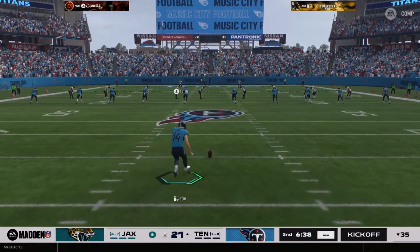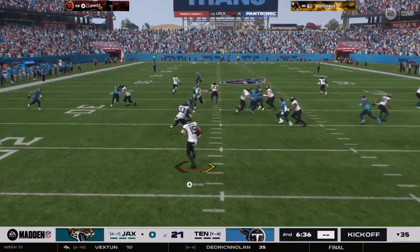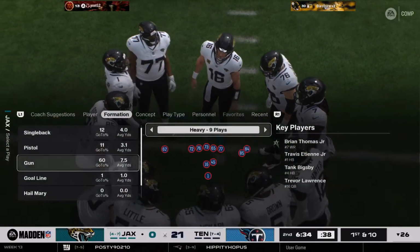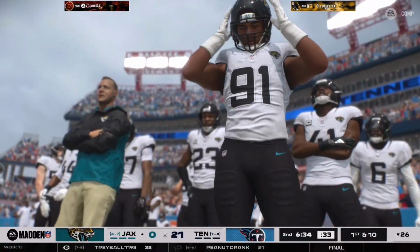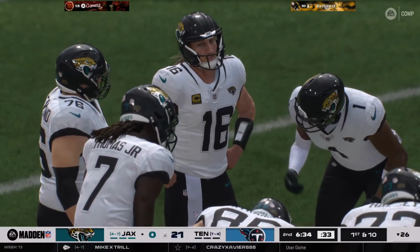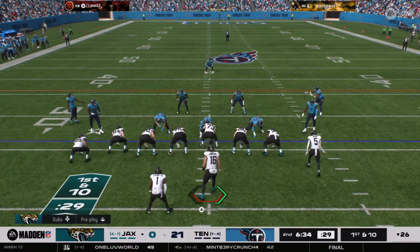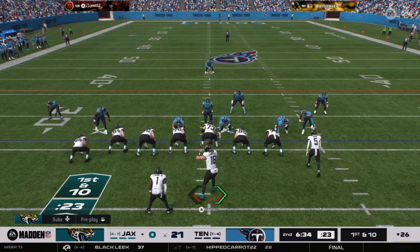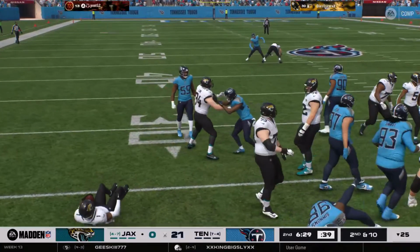Teams ready to go once more as the kick's away. This is going to be taken in at the 3. And it'll be brought down past the 25. Decent field position to start this drive. Begins with a carry from Etienne. And he'll get back to the line of scrimmage.